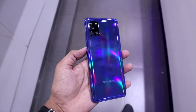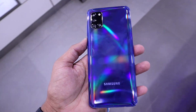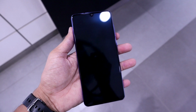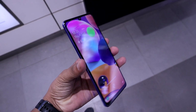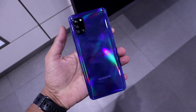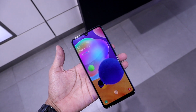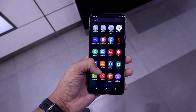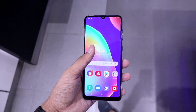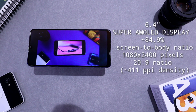Okay guys, starting with the build quality, it has a plastic body on the back and I can straight away see the smudges on the rear side. However, it has a 6.4-inch display with a 5000 mAh battery, but still the weight of this phone is just 185 grams and the weight distribution is very nice. I am impressed by this, and it feels premium in hand and is comfortable to hold thanks to that back curved design.